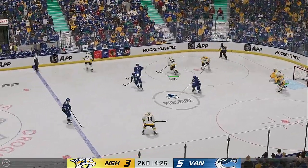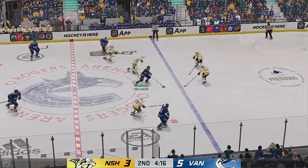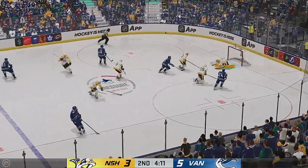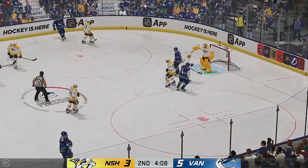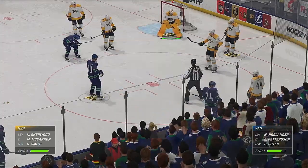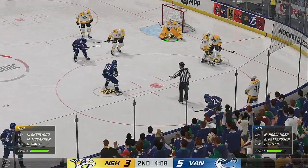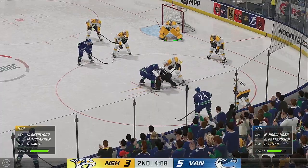The Canucks played along the wing. Taken by Smith. Poked away in the neutral zone by Zadorov. Here's a short pass to Suter. Answered the call on that play. And they'll get a breather as the goaltender covers it up. Here in the later stages of this period, the Predators are still trailing by two.